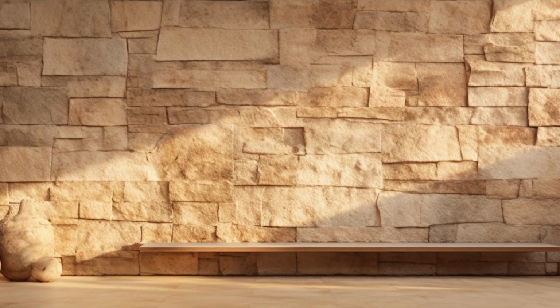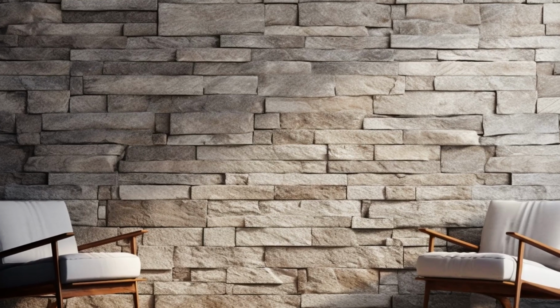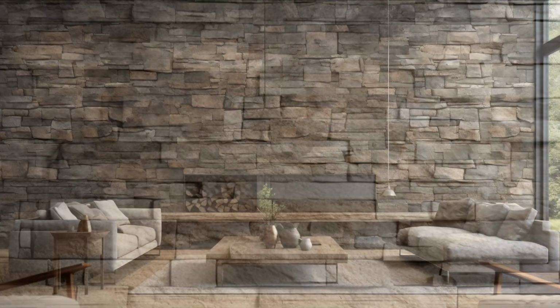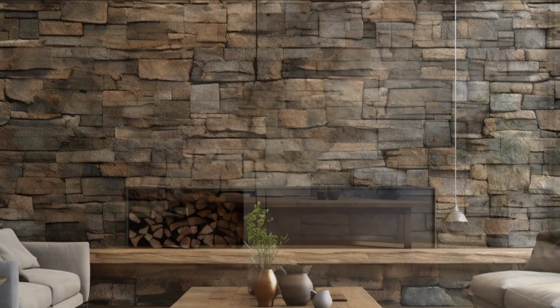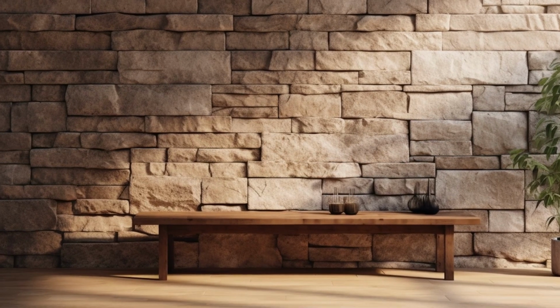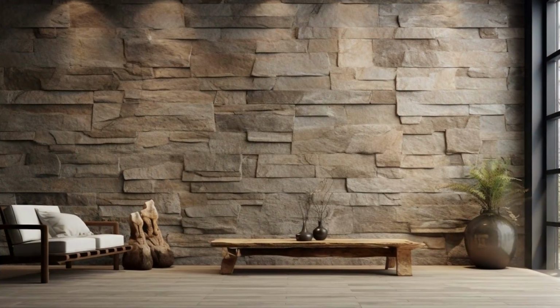With simple tips and tricks, we'll guide you on how to achieve a seamless blend of natural beauty and modern design. Follow along to discover the art of lighting and accessorizing to enhance the ambience and allure of your space. Unleash your creativity and experiment with different patterns, shapes, and arrangements to craft a personalized stone wall masterpiece.